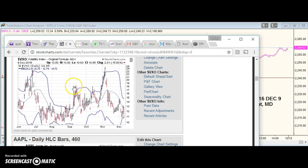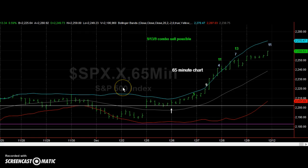Here's the old VIX, VXO. We're hugging the lower Bollinger Band. A reversal from this price gives a sell, but there's no reversal yet. We have multiple DeMark signals in alignment here. Here's your bar 13 of the combo sell. If you get within 3 bars and start to make a 9, that's legit. So if we have a few bars more, this is 1, 2, 3, 4, 5, 6. If we have 3 more, we'll get a 9, 13, 9 combo sell. That would also trigger bar 13 of a sequential sell on the 65-minute chart.